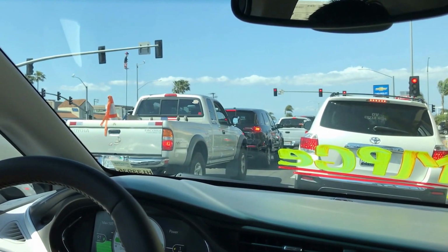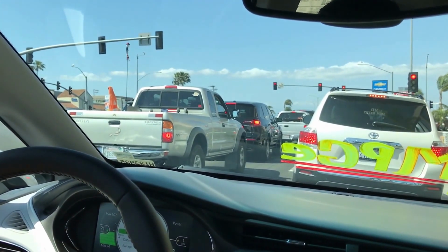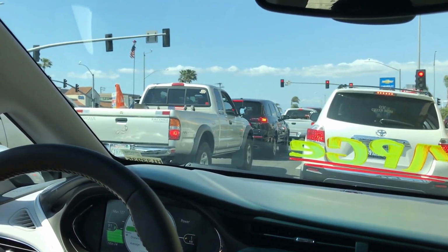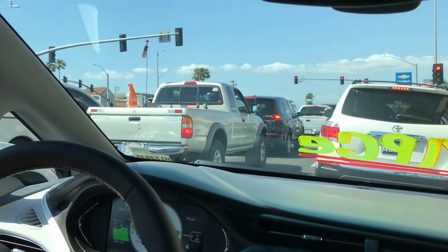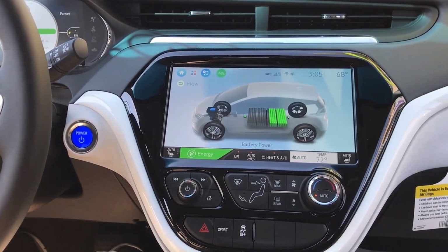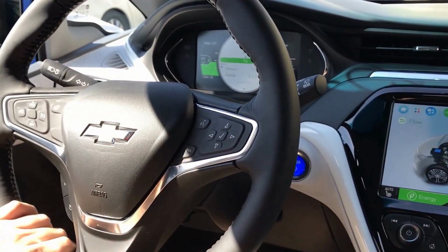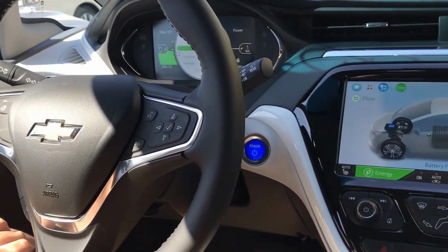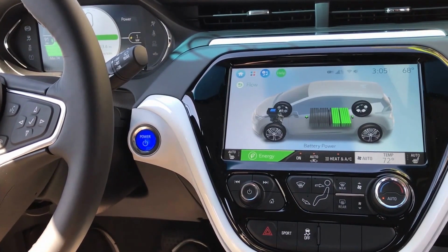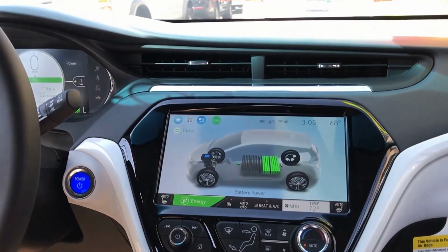Very spacious inside. Very simple center console. Everything's touchscreen, everything's very usable. Looks like the car has its own 4G LTE and Wi-Fi, which is kind of amazing. The car is full of tech. I think that's what you're getting when you get into one of these Chevy Bolt EVs. Yeah, it's a great car.